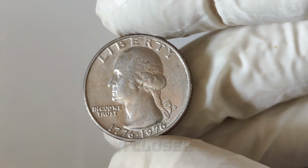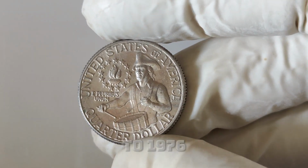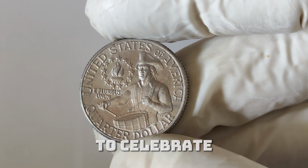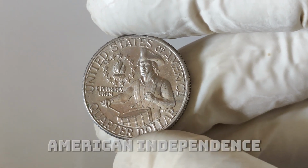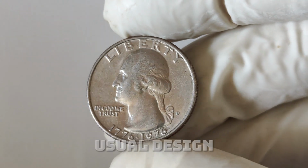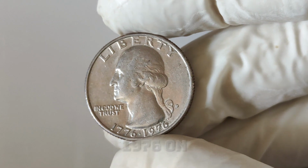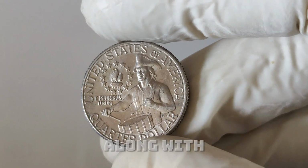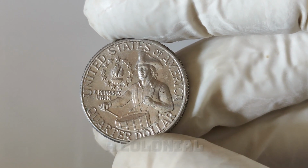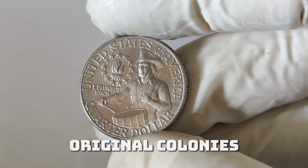Let's start by taking a closer look at this remarkable coin. The 1776 to 1976 quarter, often called the Bicentennial Quarter, was minted to celebrate the 200th anniversary of American independence. These coins are super unique because instead of the usual design, they feature a special dual date, 1776 and 1976, on the obverse along with the classic George Washington portrait. The reverse design shows a colonial drummer with a torch and 13 stars representing the original colonies.